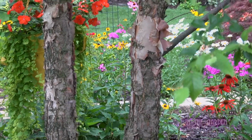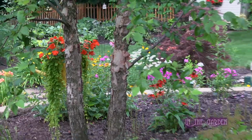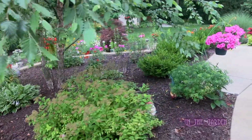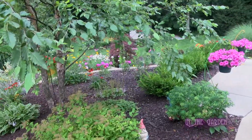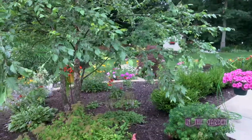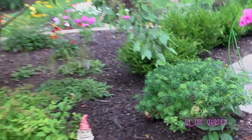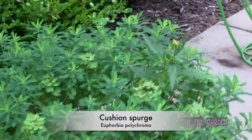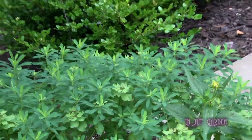This is getting ready to bloom. Yes, it is. Rudbeckia decided to volunteer in the middle of the spurge. Oh, I didn't look at the foliage. I was just looking at the flower. So I figured as long as he's hanging in there, I'll let him stay. We have a lot of volunteers. Well, I think from this angle, Dave's going to be able to get some long shots, and he can zero in on them too.